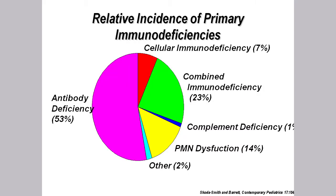So if you take the whole pie of immunodeficiencies and you divide it up, this is from a publication more than a decade ago, but is probably pretty similar. This is in a large immunodeficiency practice, and the distribution is about 50% of our patients have antibody deficiencies. These are going to be the CVID patients you've heard about, the patients with X-linked agammaglobulinemia. About a quarter of the patients have combined immunodeficiencies, so SCID or Wiskott-Aldrich syndrome.